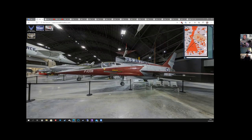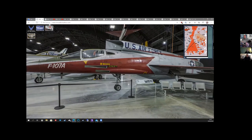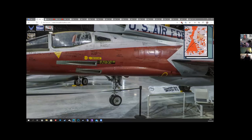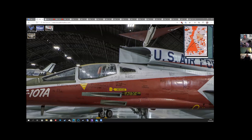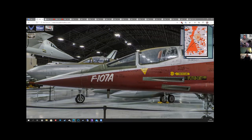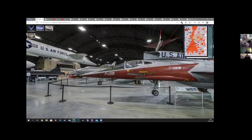Nice and clear. The 107 is a very odd looking airplane. Yeah, definitely. The test pilots were slightly concerned about this aircraft. Well, you're going to eject into the inlet stream? Let's think about that for a minute.